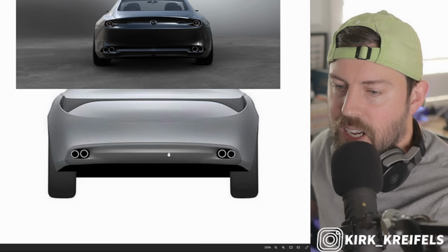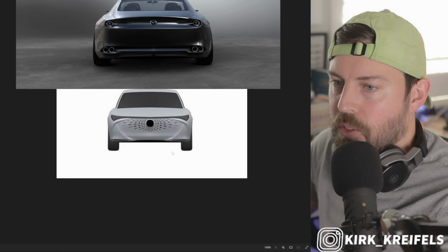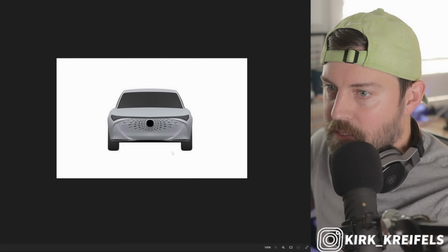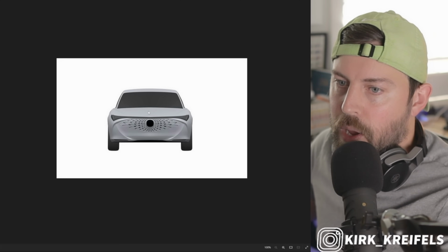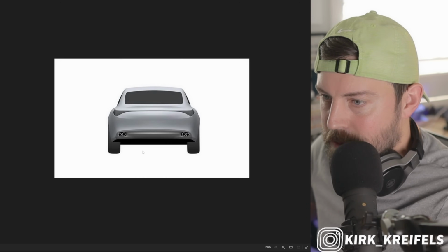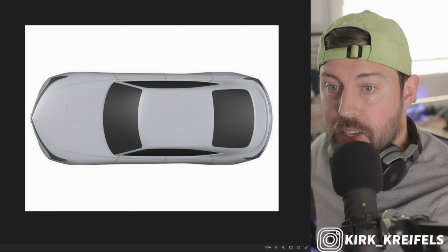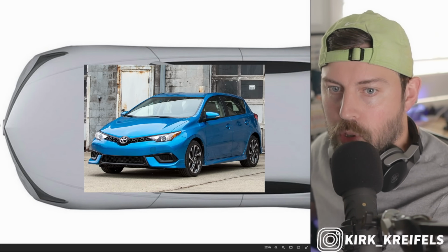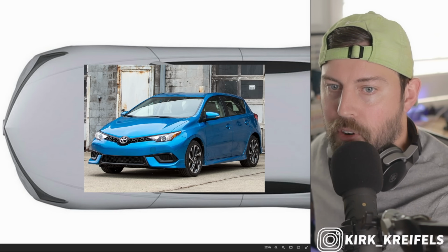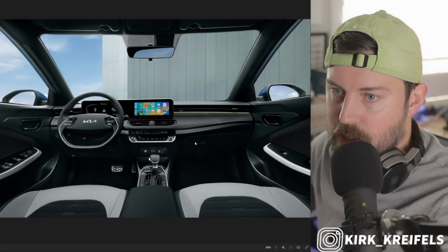We have the quad exhaust, and if it's an EV, it won't have quad exhaust. So that's why there are so many red flags about this: the lack of mirrors, door handles. You have an EV-like front end, and then you have a dual exhaust rear end here. So to me, it looks actually decent from up top. This kind of reminds me of that old Corolla iM front end, but that looks pretty cool from up top, but no one sees the vehicle from up top.